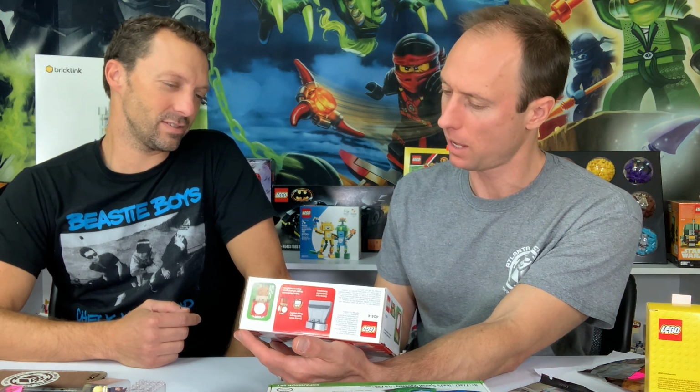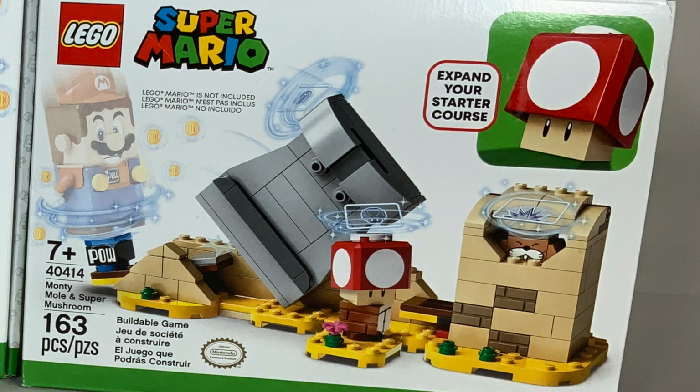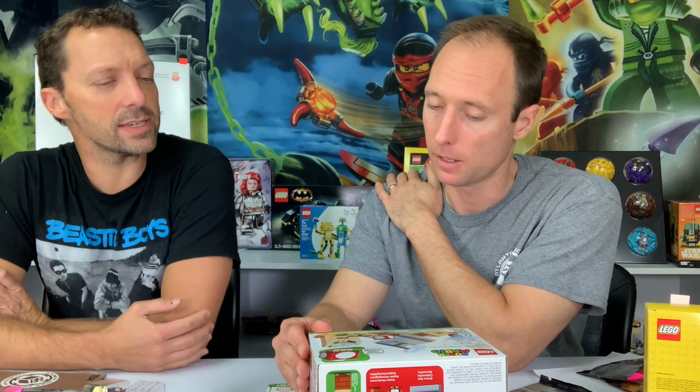So this one is Monty Mole and Super Mushroom, Expand Your Starter Course. Does it say exclusive anywhere on this? You'd think it would say San Diego Comic-Con exclusive if it were, but it was something like that. It was harder to get than this one here. But it was still a free gift with purchase. That's sealed as well, for $150. And these go up and down pretty quick because they're new. People are realizing either how hard they are to get or how easy they are to get. So these prices could be old, or they could be too low, or they could be too high.